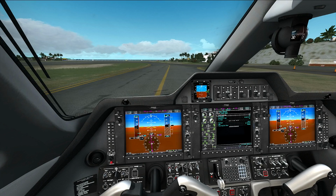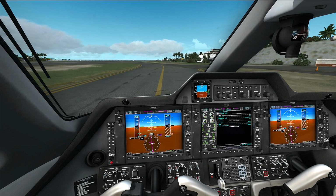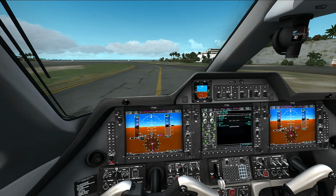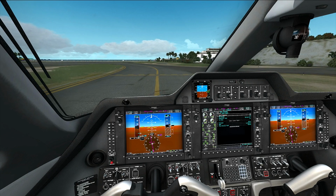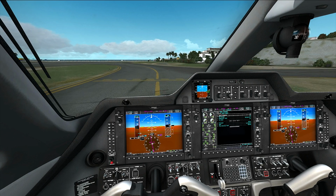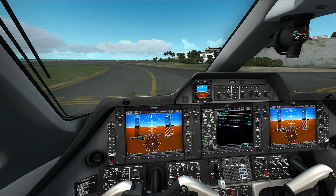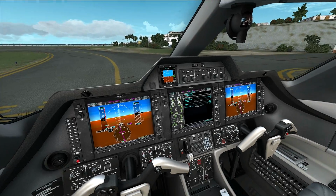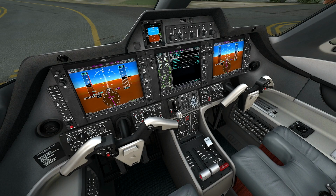Flaps are set to flaps 1, so V1 and VR are 107 knots. V2 is 116 knots. Takeoff speeds are set in the window. Prior to 70 knots, the takeoff will be rejected for any amber or red CAS message. Between 70 knots and V1, I will only abort for an engine failure, loss of directional control, or any other malfunction that may compromise the safety of flight. If we lose an engine after rotation, I will continue the takeoff, accelerate to a minimum of V2.